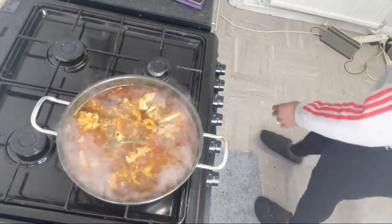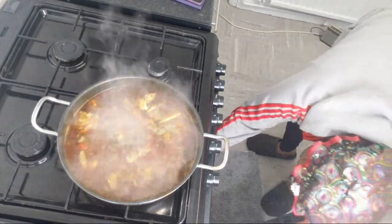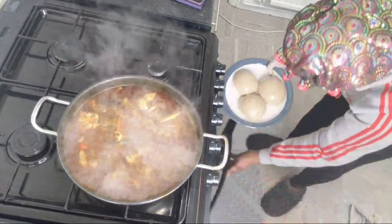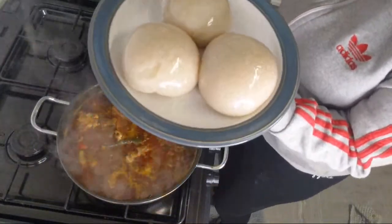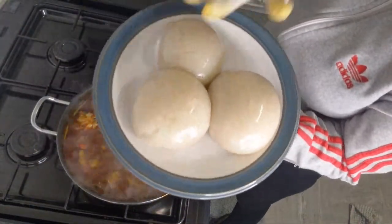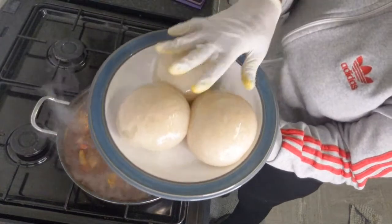So let me show you first the fufu. I have already made the fufu earlier. This is Sierra Leonean fufu. Buy your own cassava.